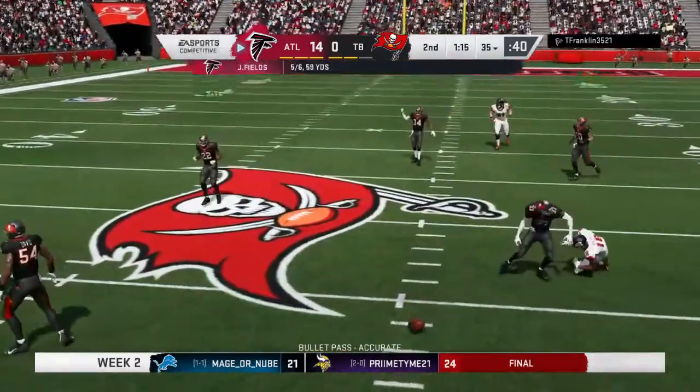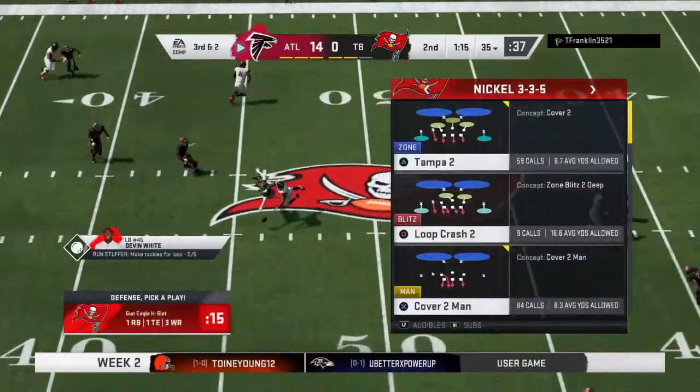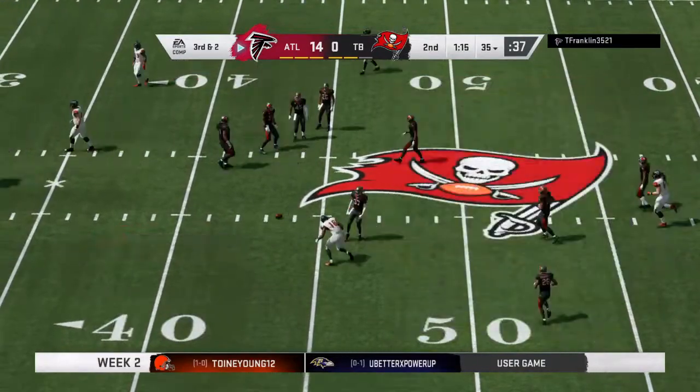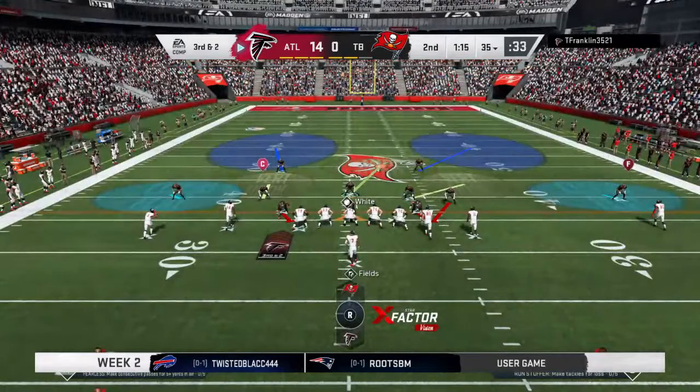Throwing again on second down, but this time it's incomplete. It's a lot of contact going on there, and in the end, unable to keep two hands on the football and bring it into his body. Everything looked pretty good until the finish.